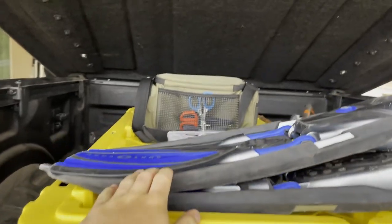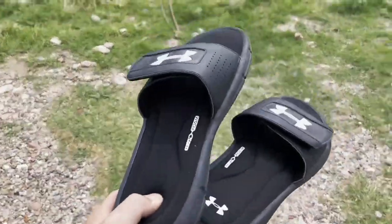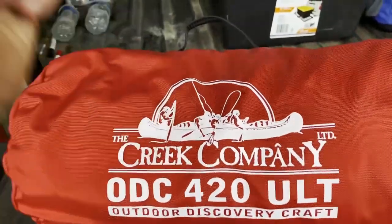Okay, we gotta get the fins in there. Got some tackle, big box and creative special stuff. Always need the slides. Gotta get the chosen ones in there. And last but not least, this is gonna be great.